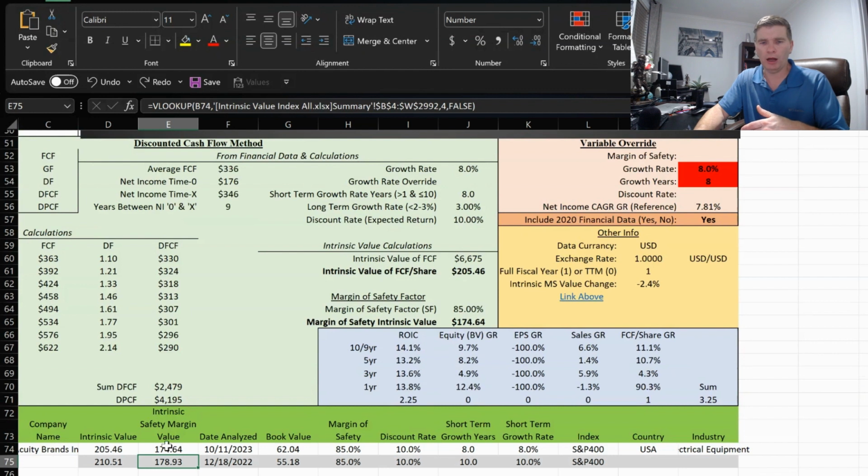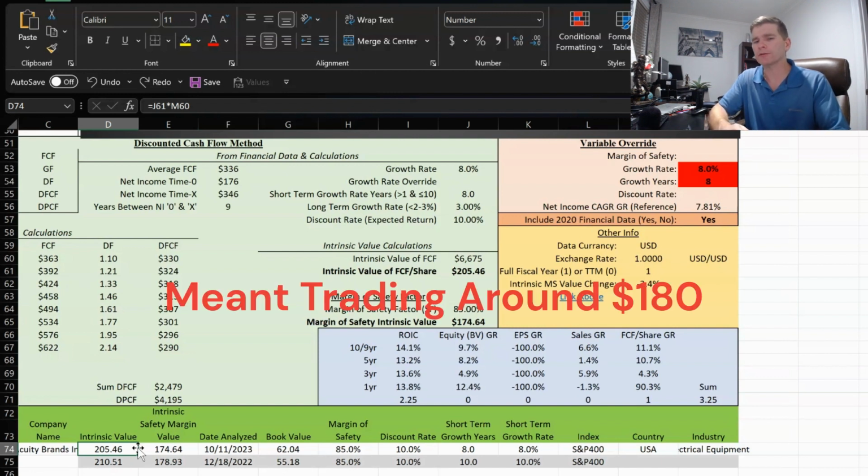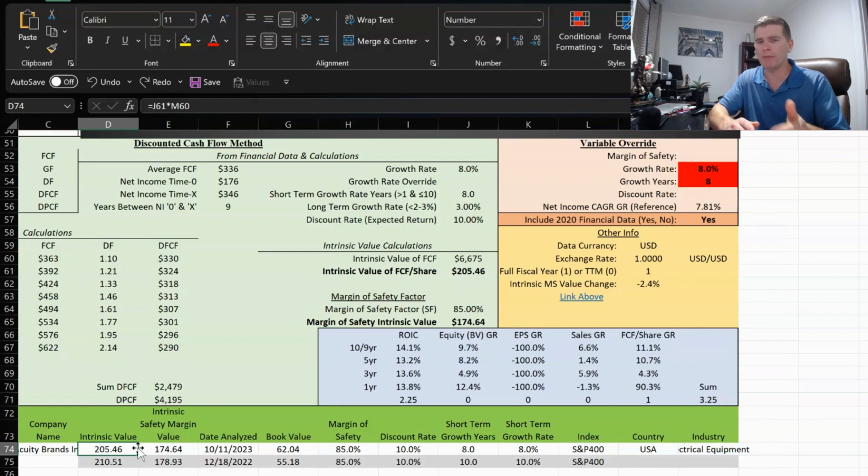So we can see here with the same margin of safety, 85%, my valuation is slightly lower at just under $175. This is based on an 8% growth rate over the next 8 years, and thereafter a 3% growth rate with a 10% discount rate. Without taking into account the margin of safety, my intrinsic value is $205. Right now it's trading at $108. So I'm going to continue holding on, see how the next couple of quarters go, and make a decision.